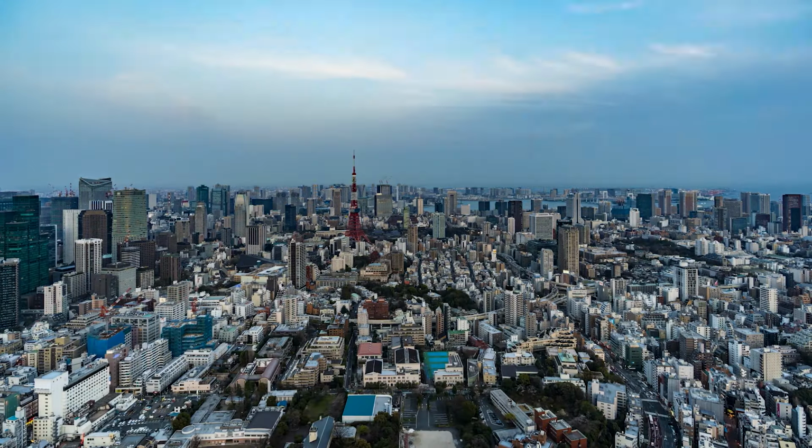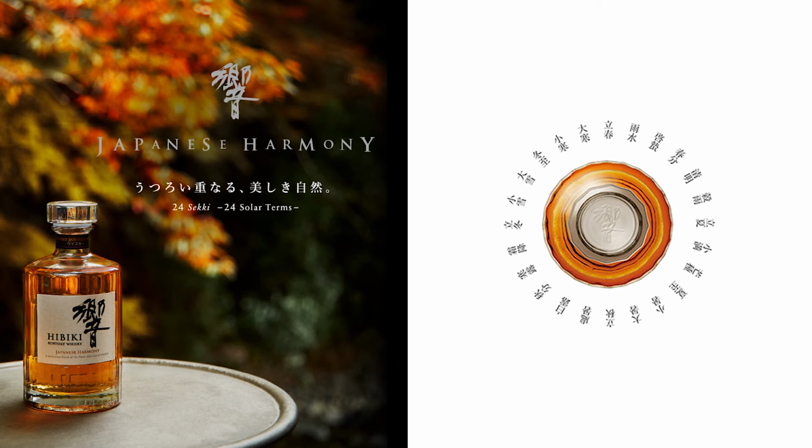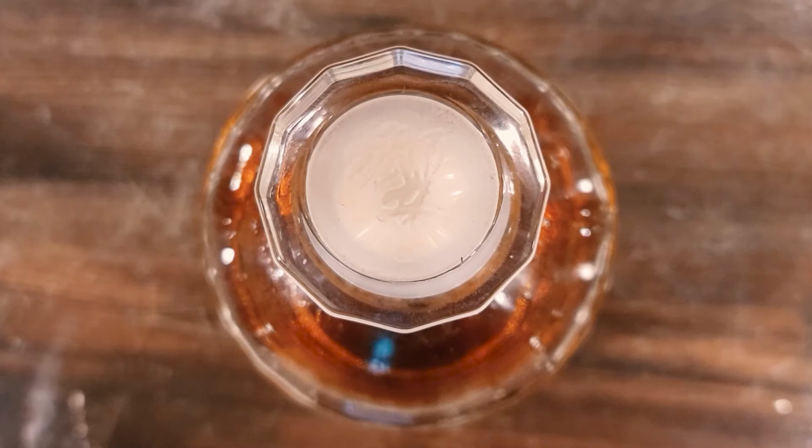Its 24 sides representing the 24 hours of the day and the 24 seki, the solar terms in the traditional Japanese calendar. It makes for a great decanter or infinity bottle.